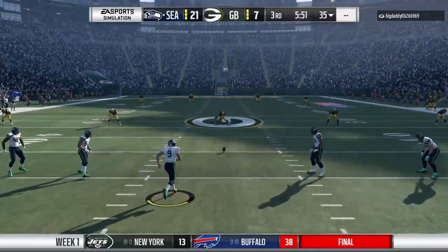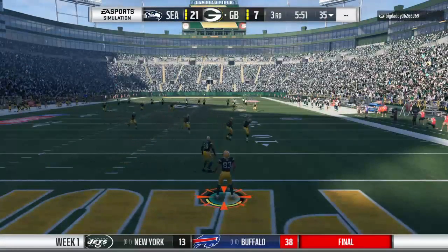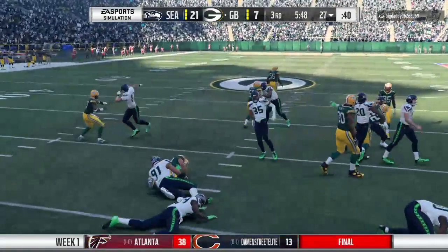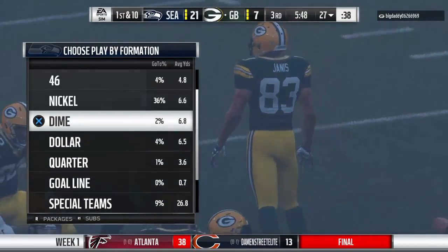So let's try this again. After the kick return TD, here's yet another kickoff. This is fielded a couple yards deep. And this return nets positive as he gets past the 25 and up to the 27-yard line.